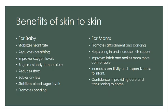It improves baby's latch, which makes mom more comfortable. It increases sensitivity and responsiveness to your infant. You know, with baby right there on your chest, you can't help but know every little thing that's going on with them. And it boosts your confidence in providing care and transitioning to home.